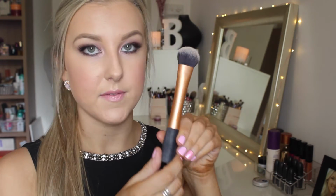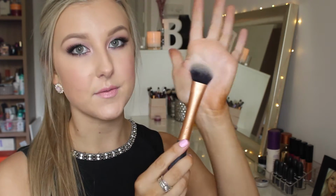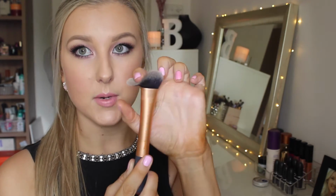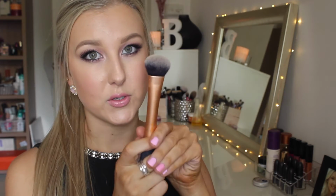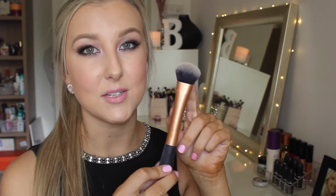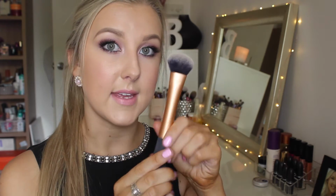So this is one of my favorites. This is the Real Techniques Expert Face Brush. It is a stiff buffing brush, so it's not a big fluffy brush. It distributes the product really easily. I like using this for either foundation, or as a contour brush with a cream contour especially. This brush you can buy on its own, and I would definitely recommend it. It's one of those brushes that has multi-use. It also fits underneath the eyes to put concealer on.